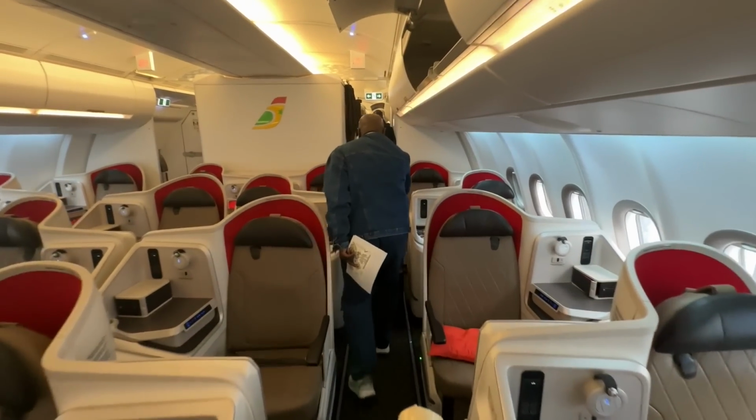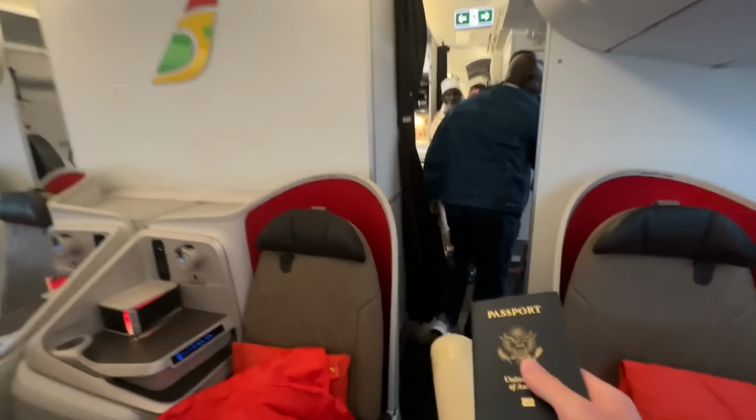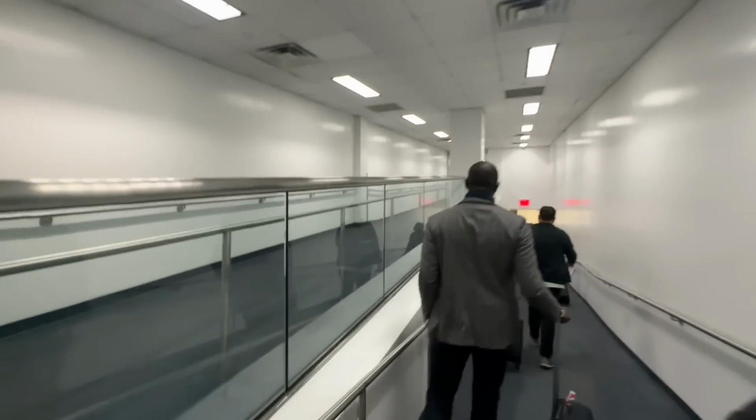As I said goodbye to this beautiful business class cabin, I was kind of thinking about when I could try it out again. I do have plans to go back to Senegal next year, and I honestly would love to fly it again after having such a positive experience this time.